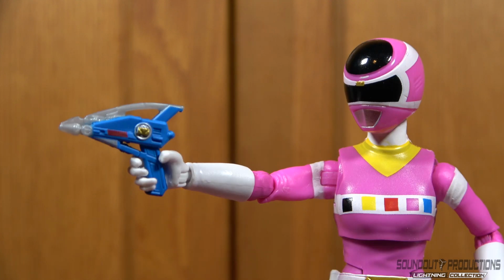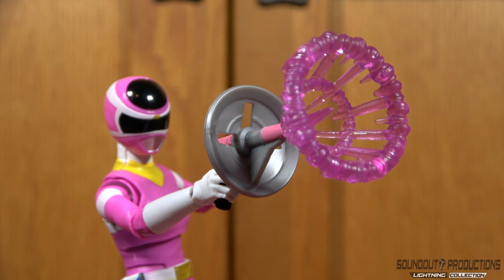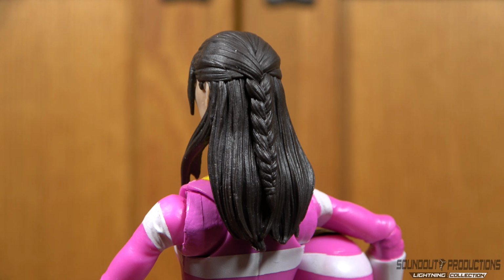She does, of course, come with the Astro Blaster, once again molded in a completely different way than the other Astro Blasters, and her Satellite Stunner with an exclusive effect for it. Don't see this effect getting reused, so it specifically is for Cassie. Now, the unmasked head sculpt is somebody else. It's not Cassie. It doesn't look like her. I think they roughly got the hair correct for some episode of the show, but the face just doesn't look like her. It looks like somebody else. It doesn't look like the character. I look at it, I'm like, who's that supposed to be? That being said, the hair is braided on the back, which is a nice little detail.